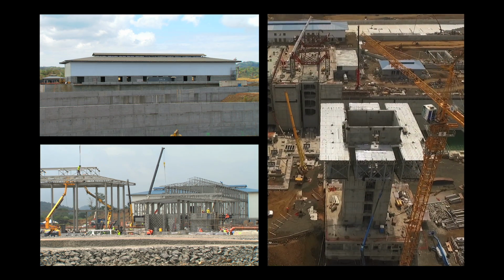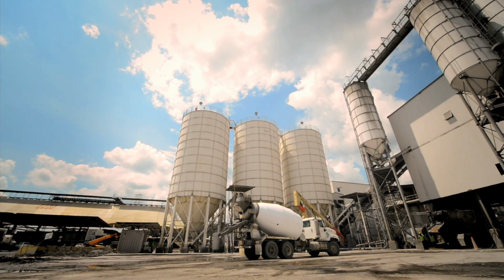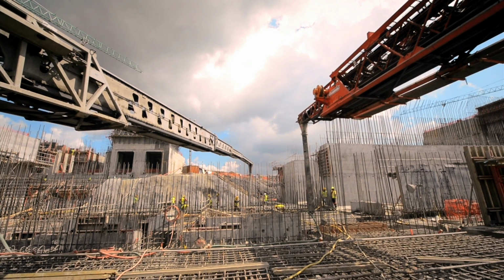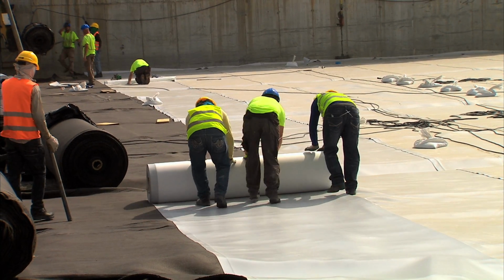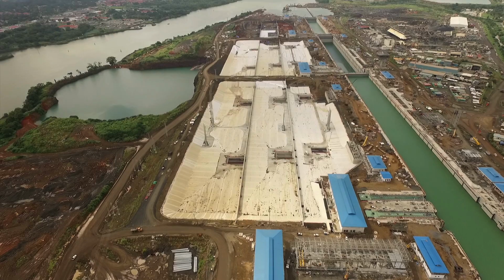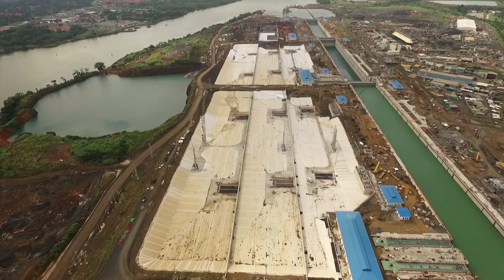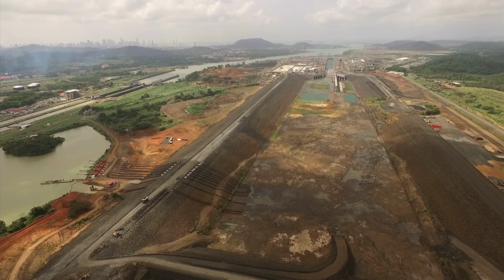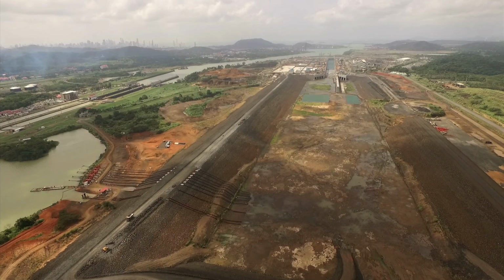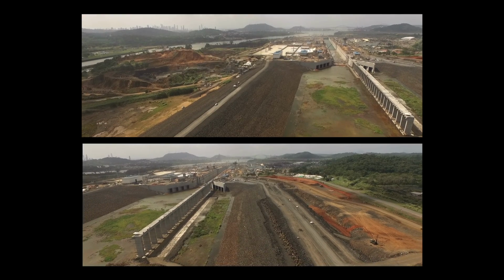The construction of 32 buildings continues after the 4.4 million cubic meters of structural concrete were poured. The water-saving basins, which will allow 7% less water usage than the current locks, are clearly defined. 3 dams were being built at the north end of the new Pacific locks. They will contain the water of the new channel that will operate 9 meters above the level of the existing one.